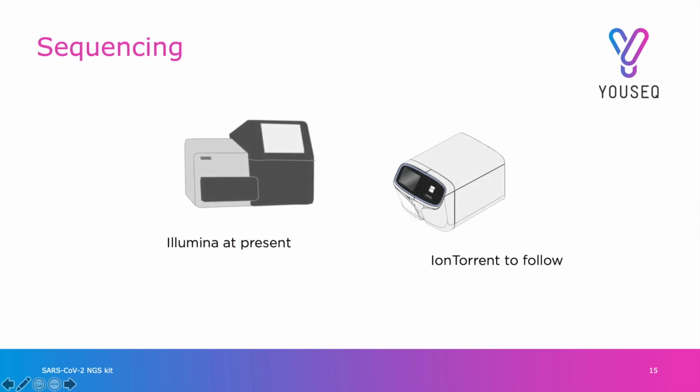And at the moment, we have built this with adapters and indexes for the Illumina platforms, just because that is what the vast majority of people in the world are using right now. We could very easily develop an Ion Torrent version of this protocol if you're interested, or potentially other platforms as well. So it's Illumina right now, but contact us if you're interested in using this method on any other platform.